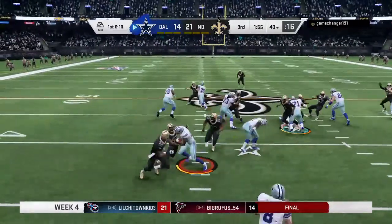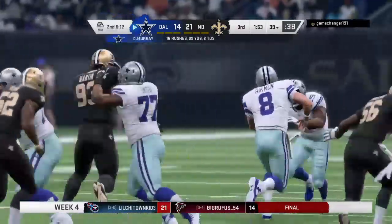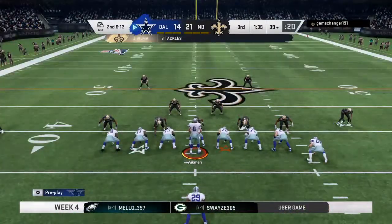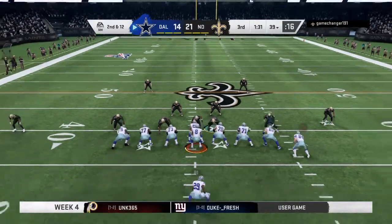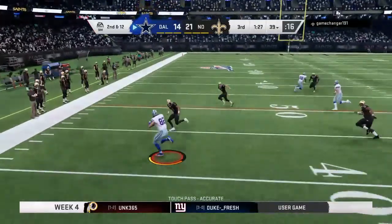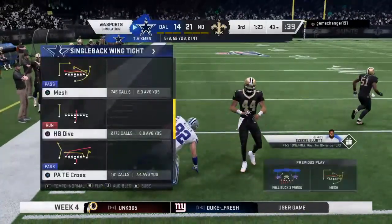They run again with Murray. He's seen a ton of action tonight. And he is met quickly in the backfield. Down he goes, folded like a lawn chair. Here we go on 2nd and 12. And he hits Jason Witten, the tight end. That catch good for 5.